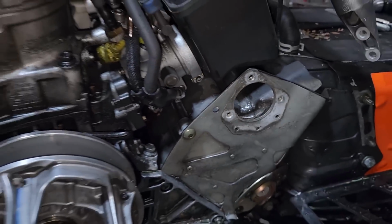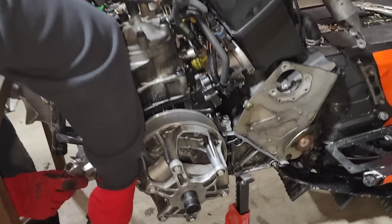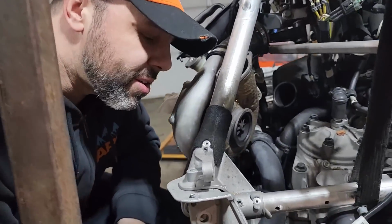Every time we're done taking a part out of here, we just go a little further, see what else is wrong with it. I don't have the right clutch puller for this today though. Yeah, we'll have to get that figured out. What do you see in there? Well, I'm seeing that there's a mount still on this side where there's not one on the other side.